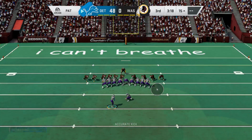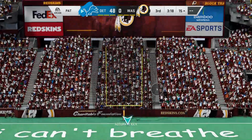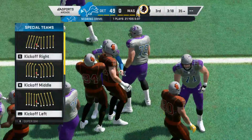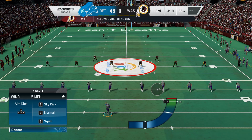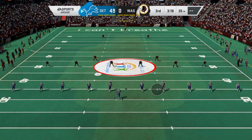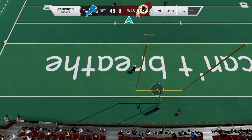And the Lions use the short field to their advantage as they cash in for 6. Prater for the extra point. And the lead will swell by one more. So after the touchdown, Martin now on to kick this one away.